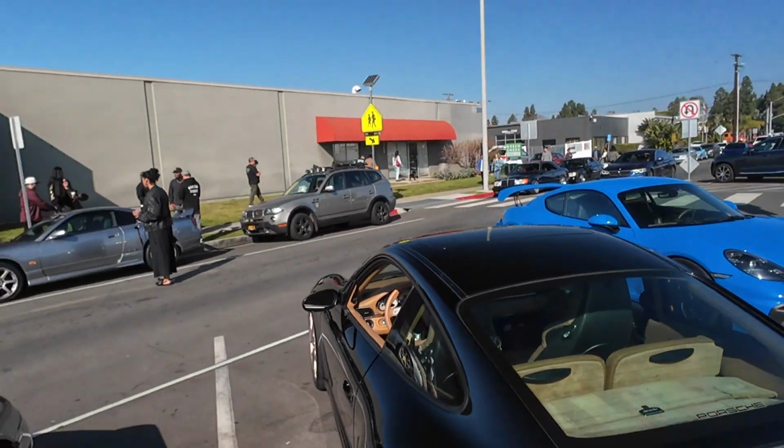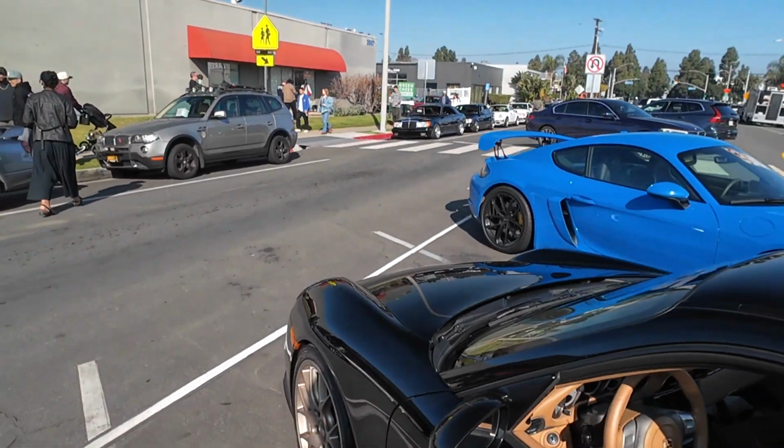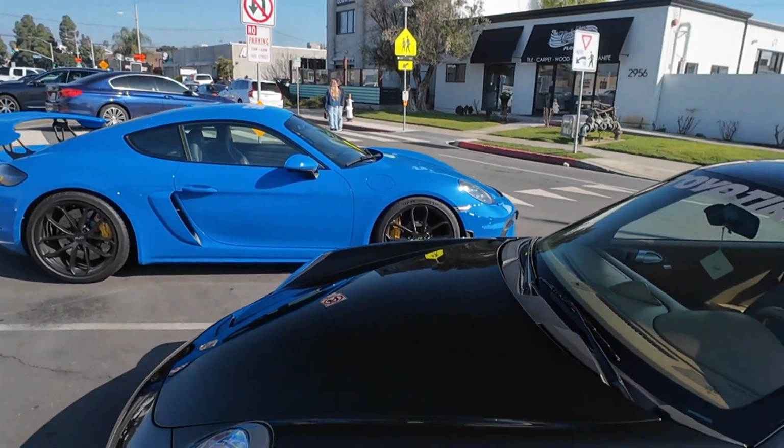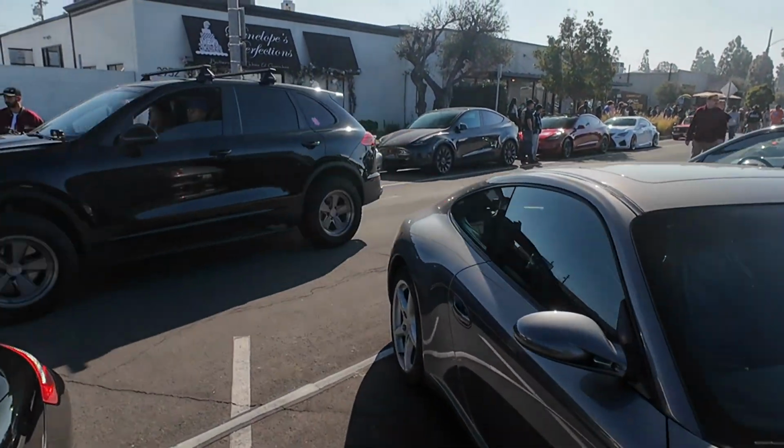All right, so we are at yet another car event this weekend. It's Sunday, and we are here at Period Correct. Took the S15 again. There are some sick cars here, including a pair of 997s, Carrera S's, just like mine. 997 Turbo over there.